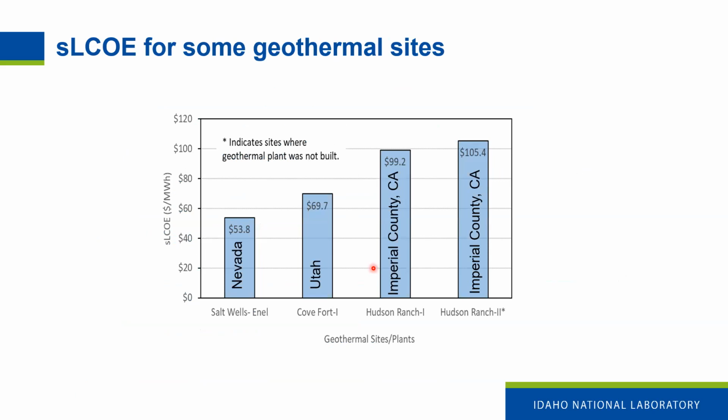As I mentioned earlier, we did some work on Utah and Nevada and on Imperial County for this Hudson Ranch 1. This one is an actually built geothermal power plant in the Salton Sea KGRA. We did the calculation with 99.2, that's the LCOE per megawatt hour. And there was also Hudson Ranch 2.